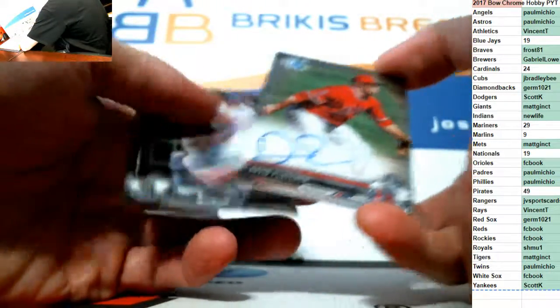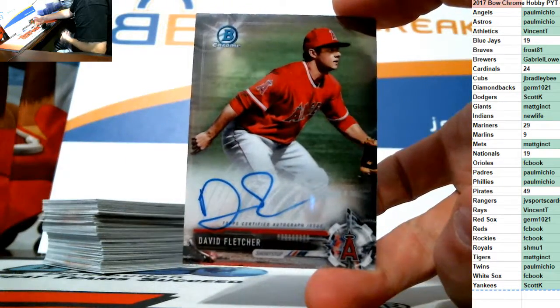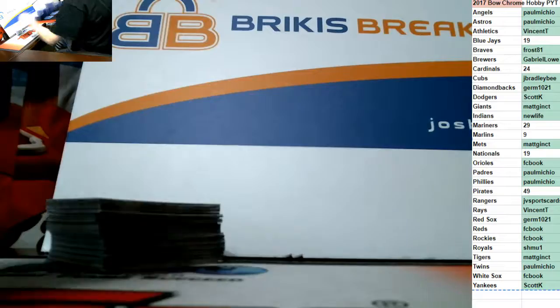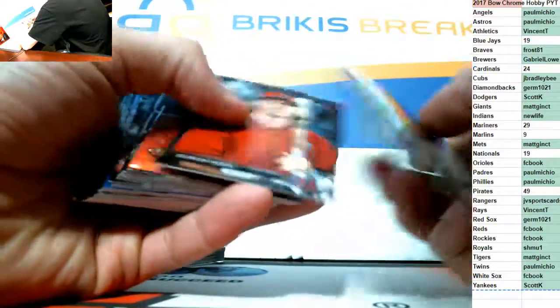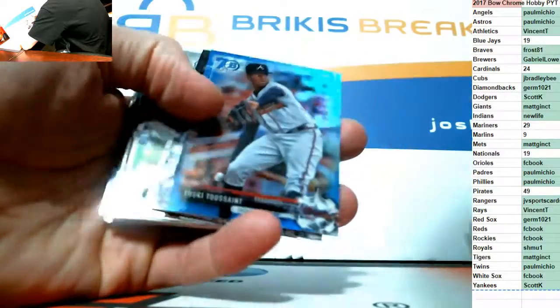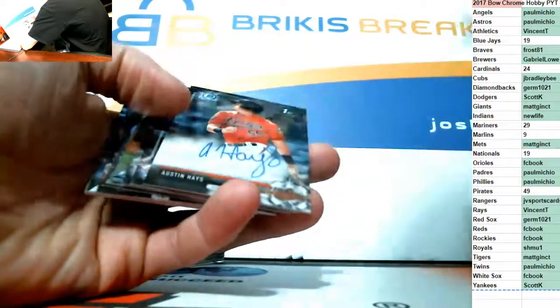For the Angels, that is an auto of David Fletcher. Paul Michio, David Fletcher, auto. Penn State, Ohio State, baby, 3 o'clock Saturday, let's go. Anthony K, first Bowman blue for the Mets, out of 150. Tukey Toussaint for the Braves, non-numbered blue, 70th anniversary.